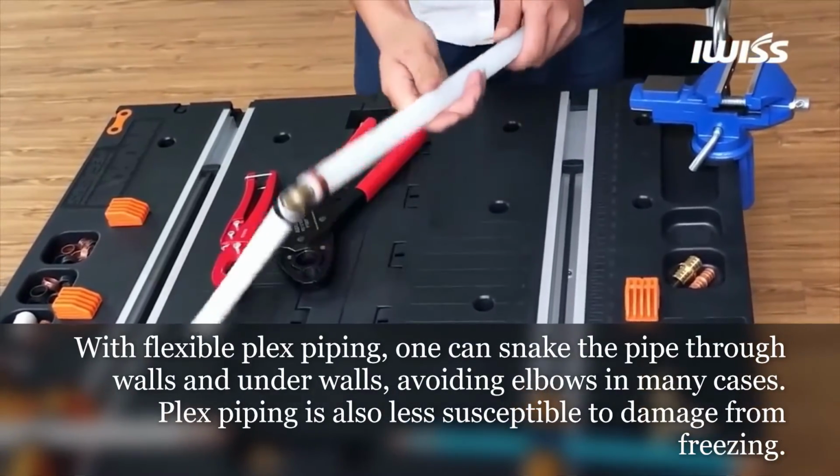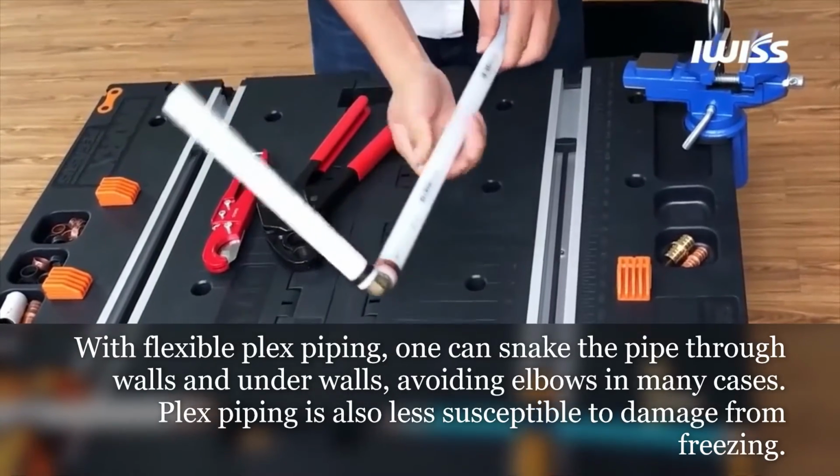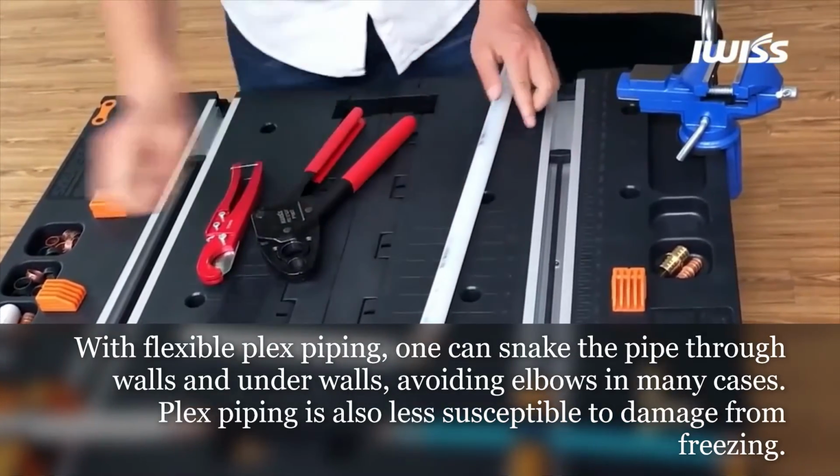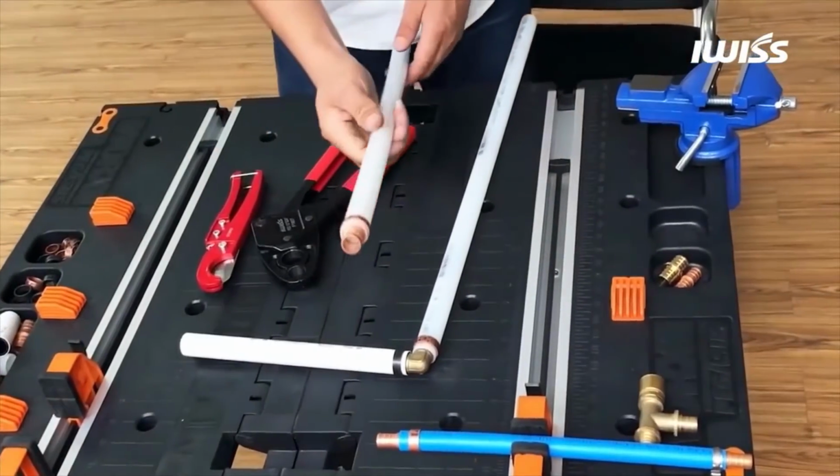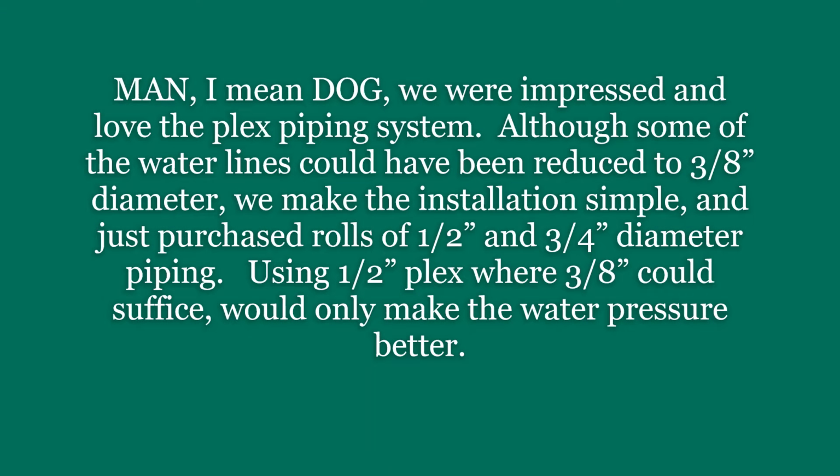With flexible PEX piping, one can snake the pipe through walls and under walls, avoiding elbows in many cases. PEX piping is also less susceptible to damage from freezing. I mean, dog, we were impressed and loved the PEX piping system.